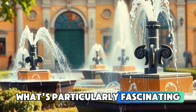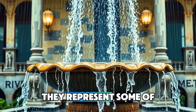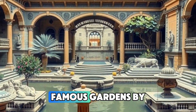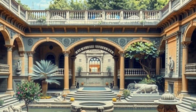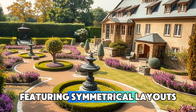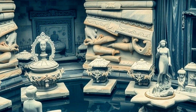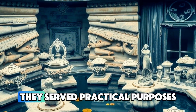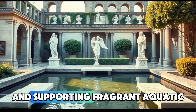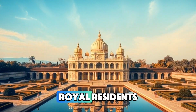What's particularly fascinating about these water gardens is their historical significance. They represent some of the oldest landscaped gardens in the world, predating many of Europe's famous gardens by over a millennium. The design isn't just functional, it's deliberately aesthetic, featuring symmetrical layouts that blend practical water management with artistic sensibility. These weren't merely decorative features, they served practical purposes as well, cooling the air around the palace and supporting fragrant aquatic plants like lotus that enhanced the sensory experience of the royal residence.